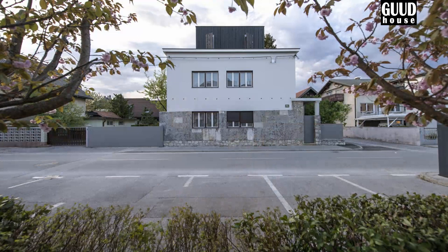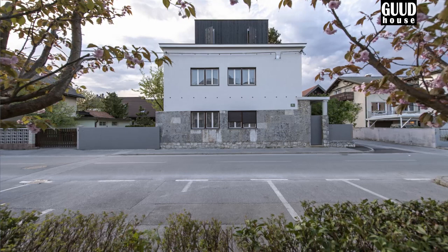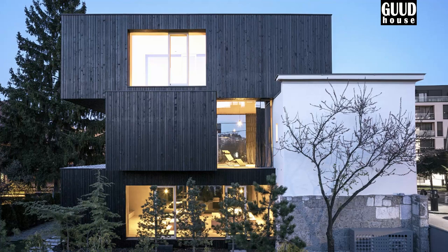The villa is situated in Trnovo, which is located in the city center of Ljubljana, Slovenia. It is a renovation of a small, existing house that dates back to 1934.